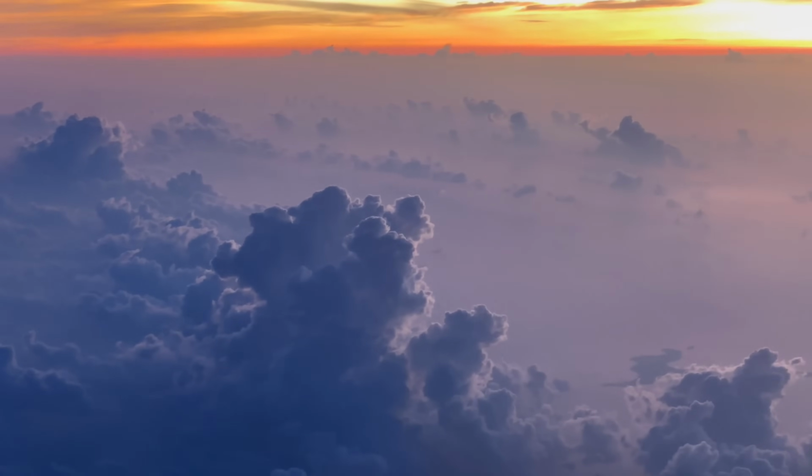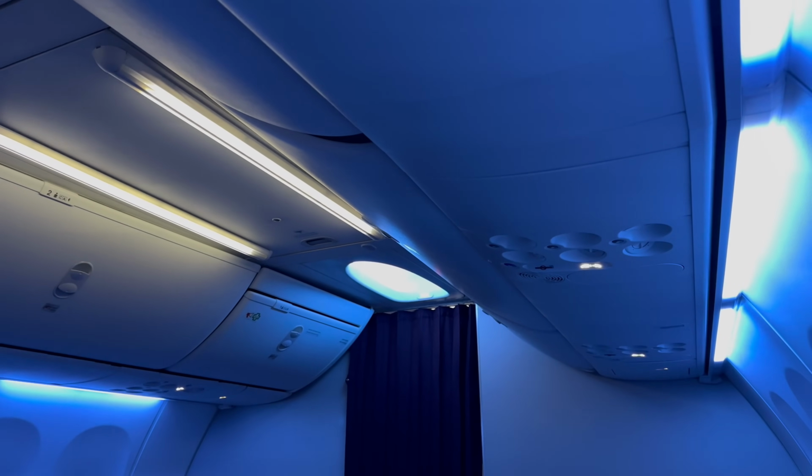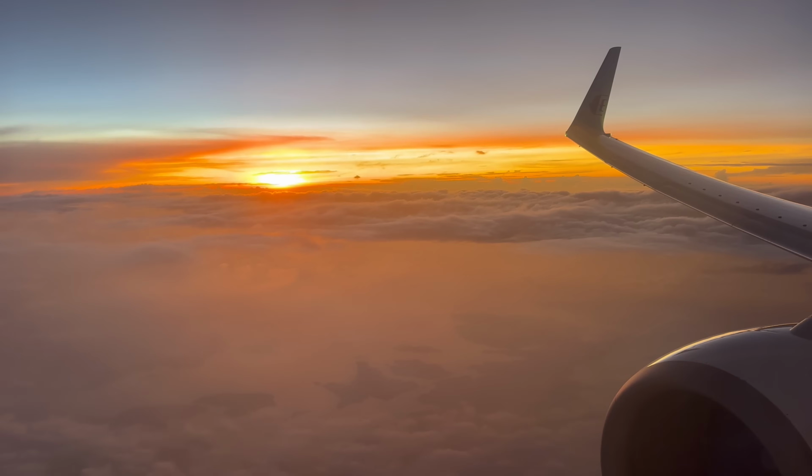I was looking outside the window for half of the flight. The lightning and also the sunrise are magical. We'll be landing soon and I'll quickly conclude the trip report for this sector to KL.